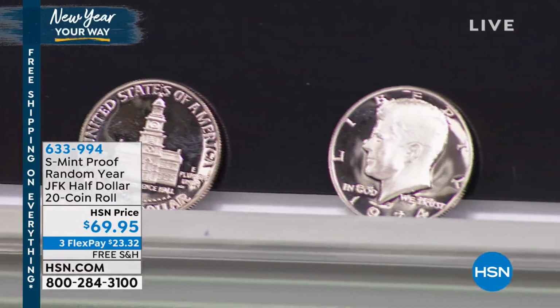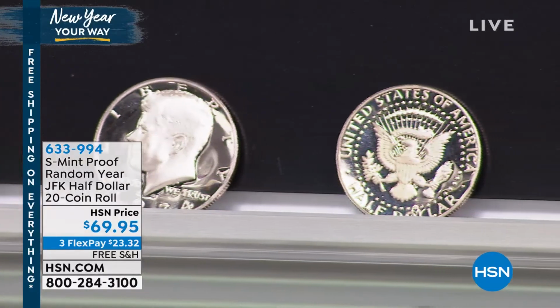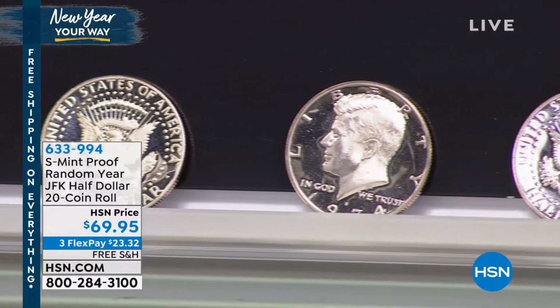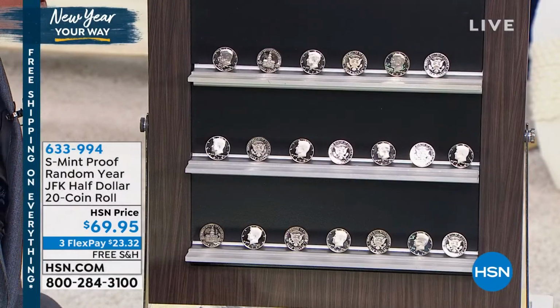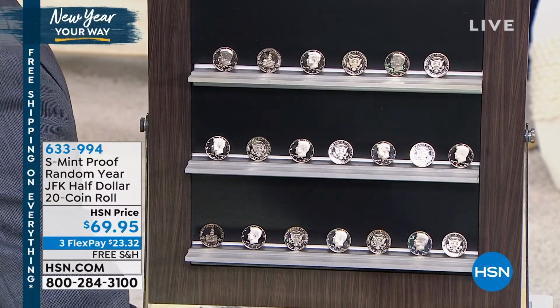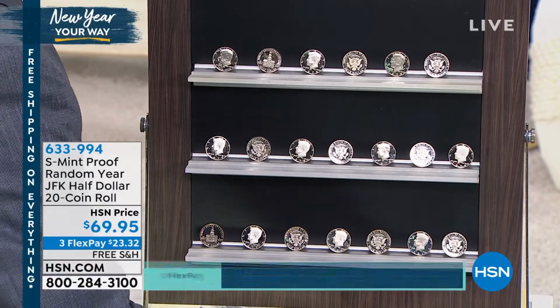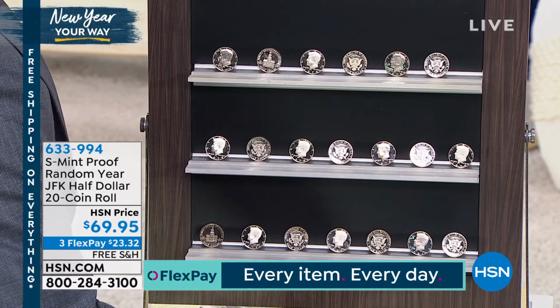So when we break them open, I get these proof coins that we put away. We go through literally thousands and thousands of these proof sets, and I end up with all of these extra coins. This particular batch is from the early 70s to the early 80s.